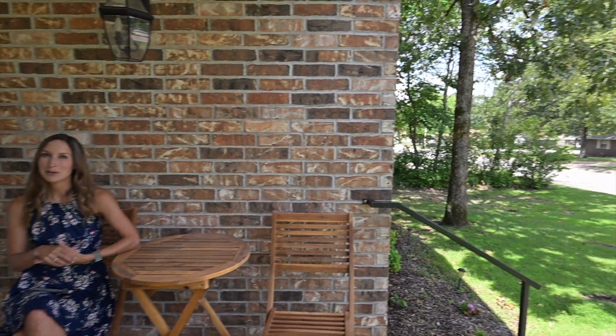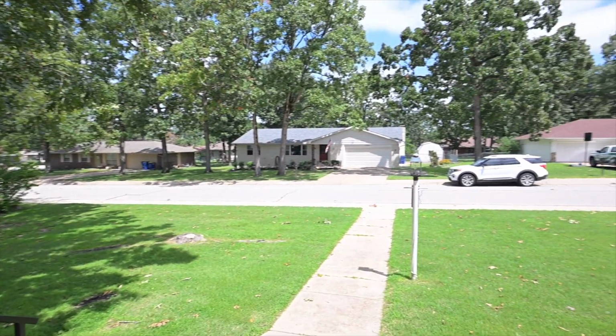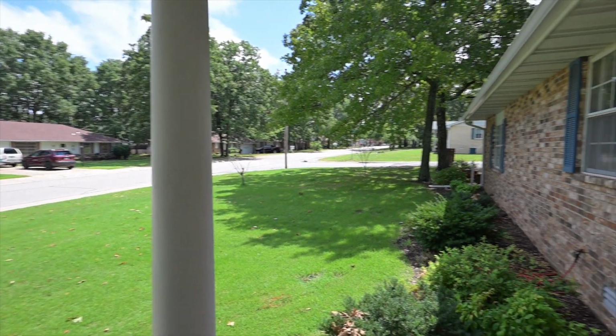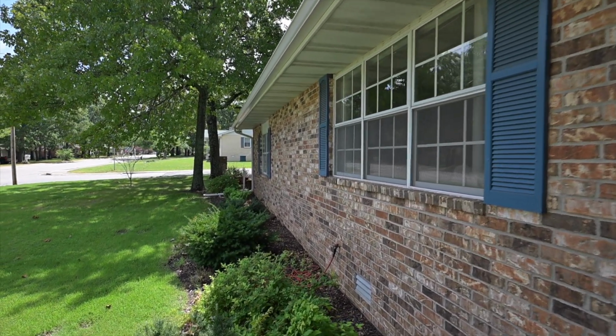Well, we're here in Carlisle Highlands at this 2-bedroom, 2-bath home, and it's all brick. There's a new privacy fence and new flooring in most of the home, and it's a quiet neighborhood. There's walking trails just right down the road, and we're just a few minutes from medical or the hospitals, the shopping, the schools, and everything. So this is a great location.